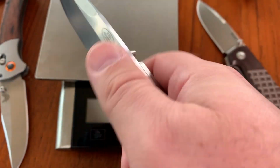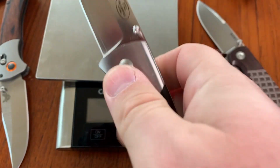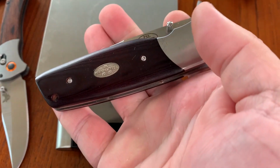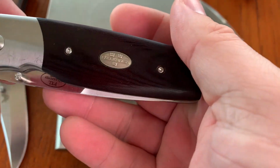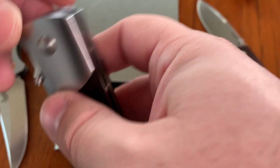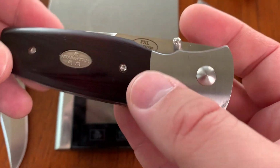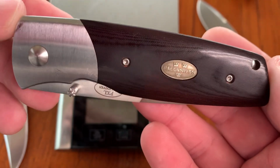So it feels substantial, which is kind of reassuring. I mean, you can definitely tell when you're handling this knife that it's going to last a long time, and it's built to last and hold up well. But that comes at the cost of being heavy and kind of a little clunky, right? It's sort of gentlemanly, which is a little different, right?